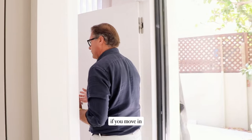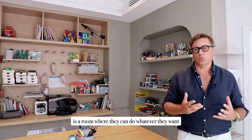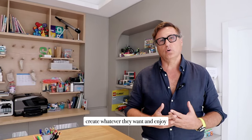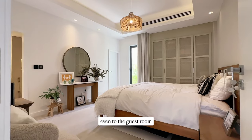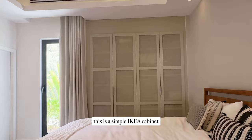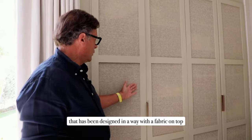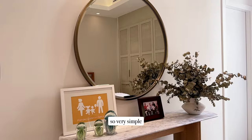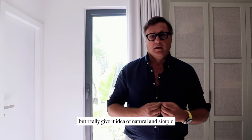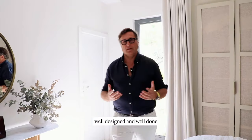If you move in this area, it's what we call an Archimede room. It's a room where they can do whatever they want, create whatever they want, and enjoy. Even in the guest room, we wanted to give this nature feeling. This is a simple IKEA cabinet that has been designed in a way with a fabric on top. So very simple, but really gives you the idea of natural, simple, but at the same time, well designed and well done.